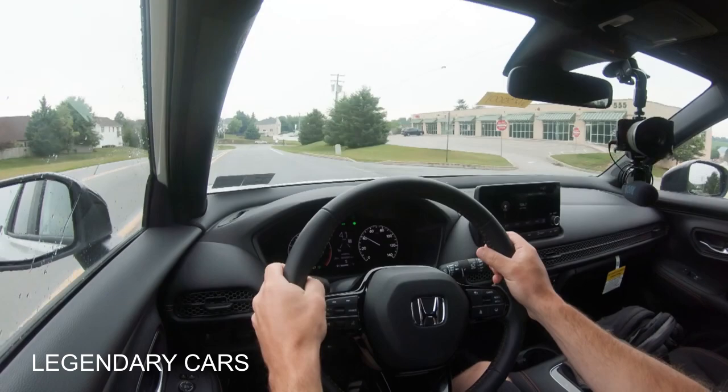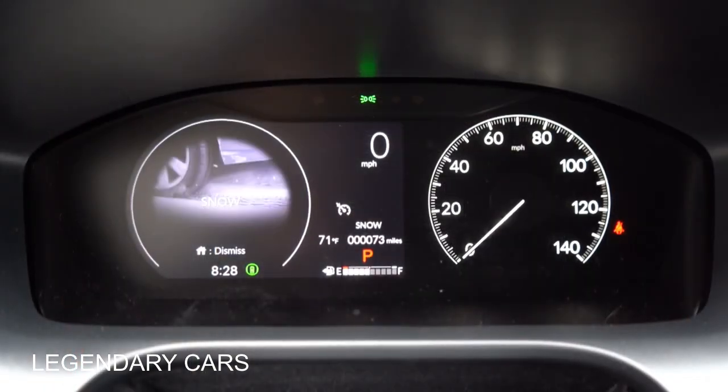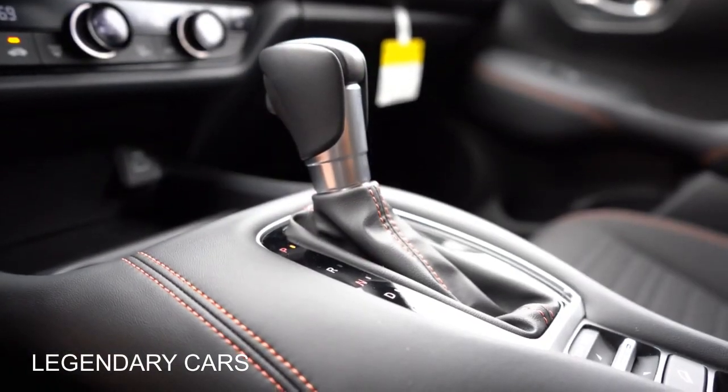But before we do any kind of fun paddle shifter or acceleration test here in our HR-V, I wanted to mention to you guys the drive modes. There's a little toggle switch directly behind the shifter that's going to give you normal, econ, and snow, but you also have a sport driving mode that's actually on the shifter. You just simply slide the shifter back one little notch, and that's going to immediately downshift. So it is holding my RPMs at a much higher level now, giving me more power on demand. So that is pretty cool.